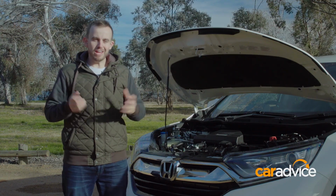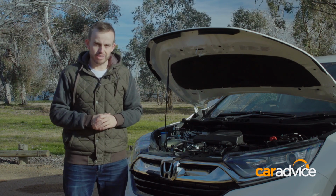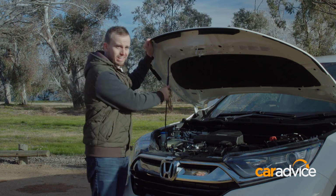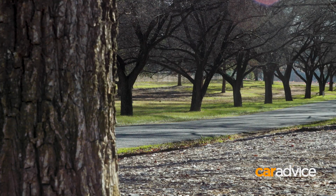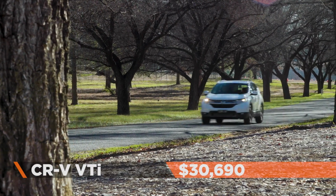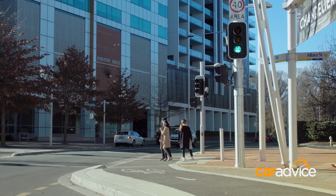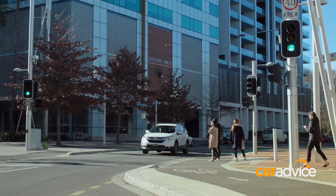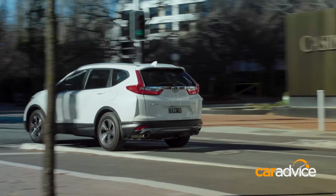So now we've figured out what every CR-V has, it's time to suss out where they all fit in the scheme of things. And to keep things simple, we'll start here at the base model and work our way up. The VTI model is the base grade, starting at $30,690 plus on-road costs. It's only available with front-wheel drive, meaning it's probably best considered a city SUV more than one that you'd think of taking too far off the beaten track.